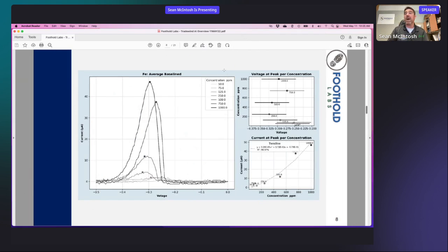And then here's iron, and kind of what that dashboard looked like based on training a model. 96.6 R value. And this was with a pretty small data set. So what we've really learned how to do is weigh the data that's important and ignore the data that is not necessary to making a quantitative prediction.